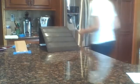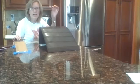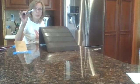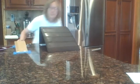All right. And let's switch. The crayon's going down ramp 1. The marker's going down ramp 2. How many of you think the crayon will make it first? And how many of you think the marker? All right, let's find out. 1, 2, 3. The crayon did. The marker was close behind, but the crayon did. Oh my goodness.